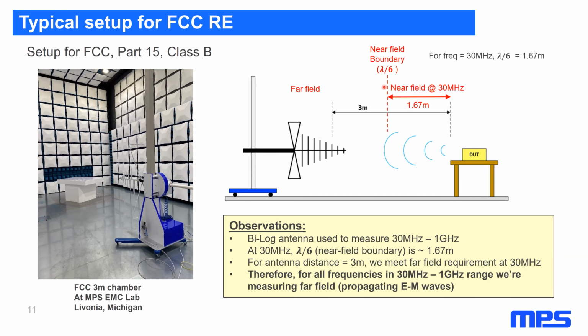We'll see that that's a little bit over halfway to the distance of the antenna. So here we can clearly see that the far field will be beyond this point, and near field is on this other side closer to the dot. And what we can deduce from this is that for all of these measurements, 30 megahertz and higher, we will definitely be dealing with far field measurements. So everything that we measure will be a propagating electromagnetic wave coming off of our setup here.